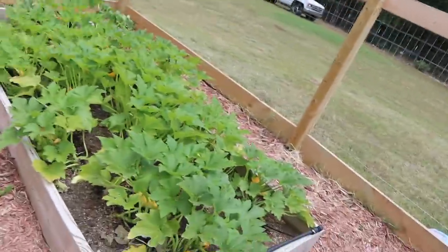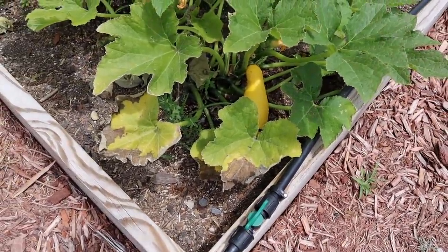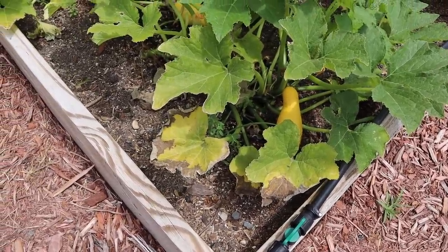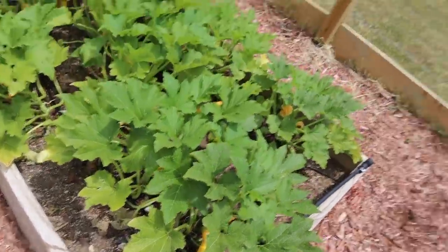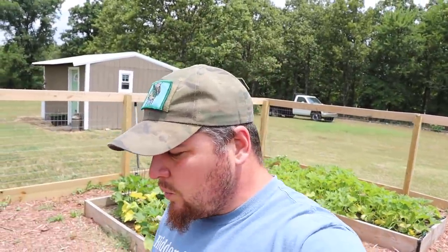But anyways, you guys can see we got squash bugs. We might actually end up spraying some neem oil on here. But if you use neem oil, you want to do it at night. You don't want the bees to get in it because it can harm your bees. So that's the update on those bugs. To be honest with you, I have not seen a single one hatch. So I don't know if we got a bad batch of eggs or what happened.